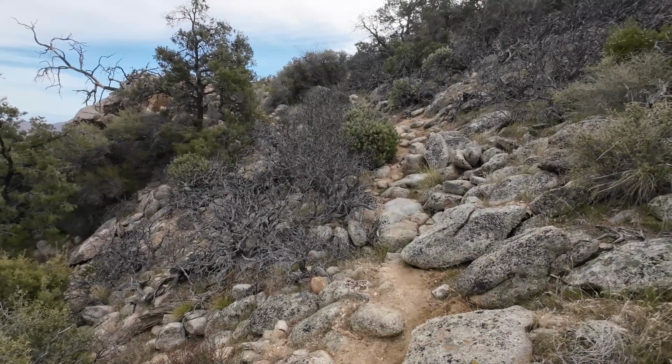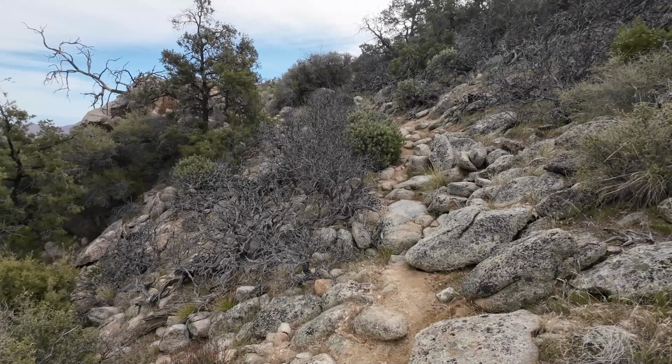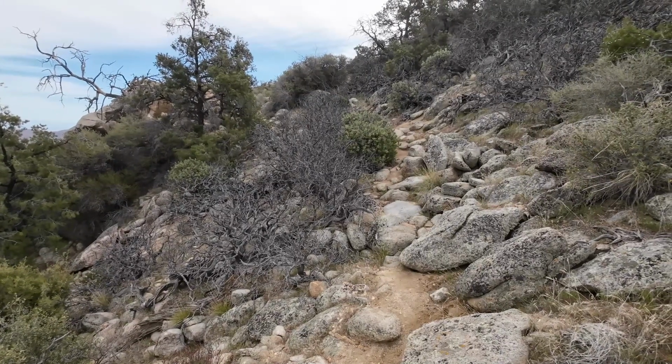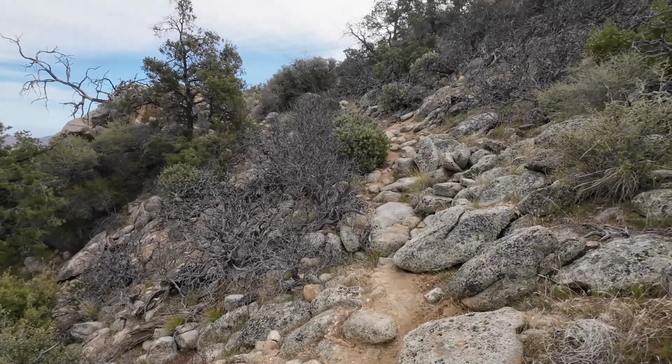Maybe once I get over this peak, this ridge line, I'll see down to another valley, and maybe then I'll get my first glimpse of Whale Peak. But in the meantime, I gotta catch my breath and get up this little rocky section right here.